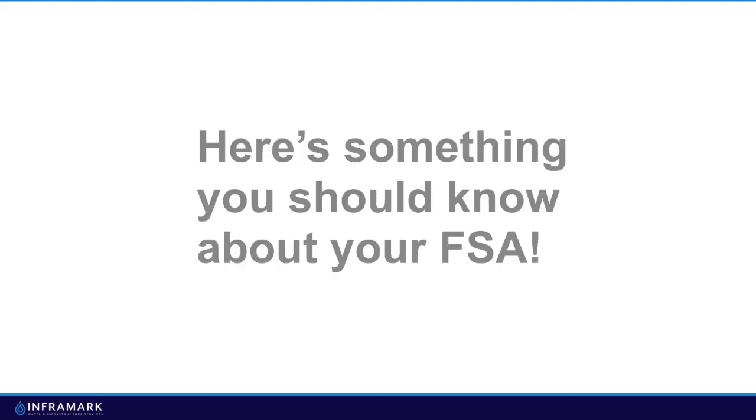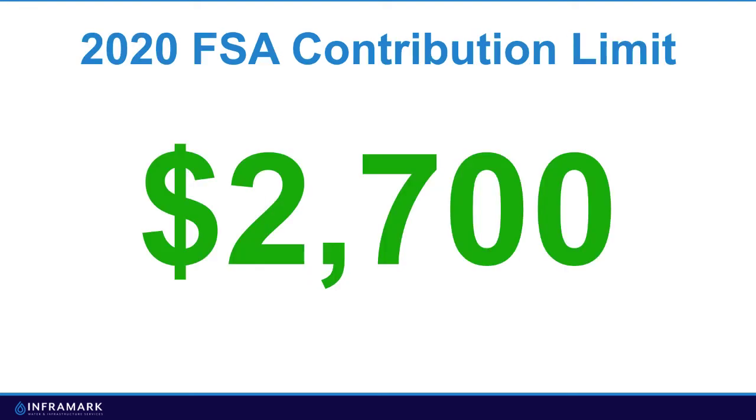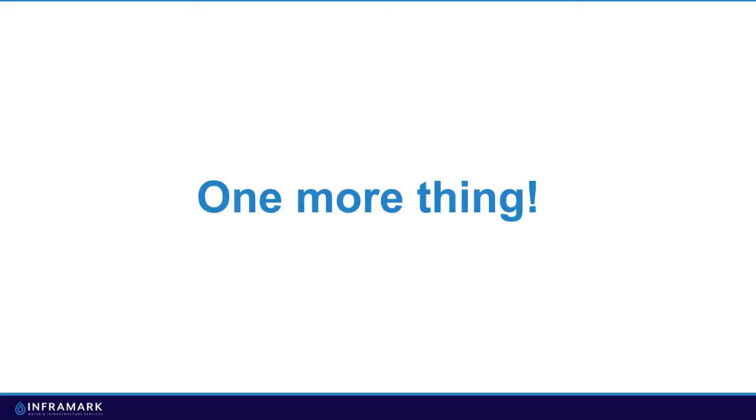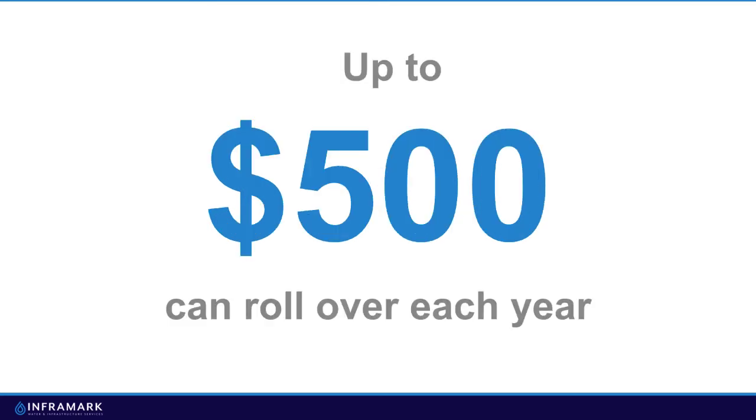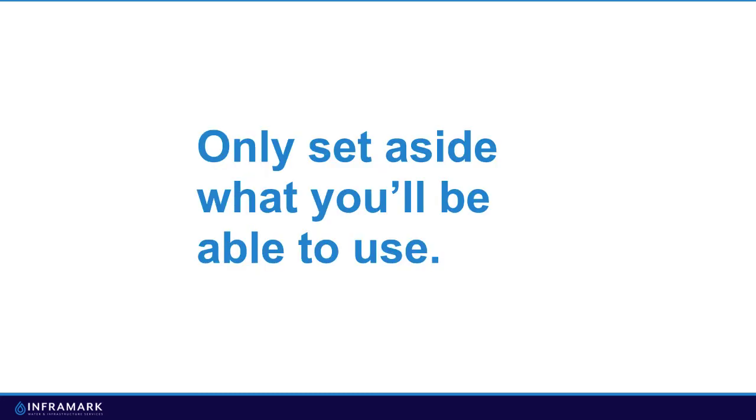But here's an important feature for your FSA. Although you'll be making contributions every pay period, the full amount you commit to setting aside will be available on the first day of the plan year. That means you can start using your FSA money on January 1st, 2020. You are allowed to put as much as $2,700 into your 2020 FSA. Finally, you should know that while the FSA is generally a use it or lose it account, you are able to roll over up to $500 if you're unable to use all your funds by the end of the year. Because any unused funds over $500 will be forfeited at the end of the year, you should only plan to set aside what you think you'll be able to use.